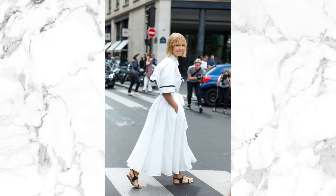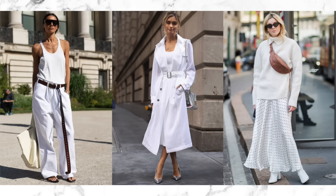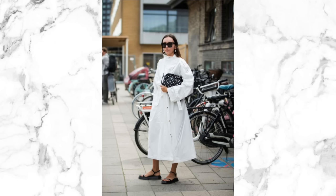This year, white is also having a moment. Now, we know how important it is to have a little black dress, but this year it's more about the little white dress. It doesn't have to be little, but it's white dresses and shirts and coats and jackets, and white is really having a moment. Now, I'm putting this down to the fact that it is bright and fresh and crisp and clean. Everything that last year wasn't.